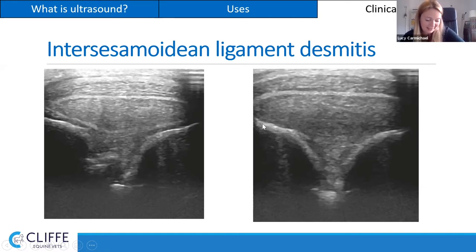On the left-hand side, you can see the irregularity of the damaged sesamoid bone. It looks like the seagull's wing is broken, and that's due to the bony disruption which has occurred in this case. We've also got some disruption of the intersesamoidian ligament as well, and that's known as desmitis. On the x-ray, it looks like a very small area of change, which wasn't particularly obvious. And then here we've got quite dramatic change seen on the imaging. You can see the real contrast between what's more normal and what the damage is.